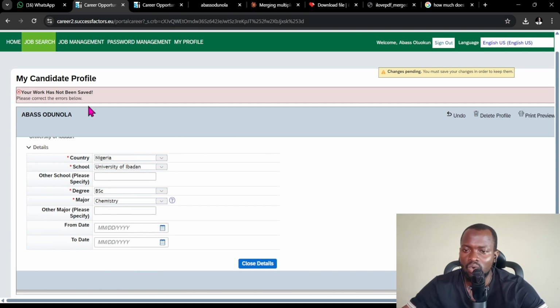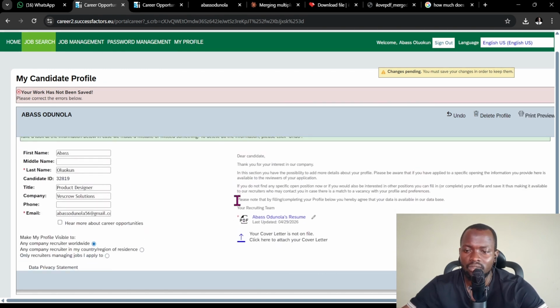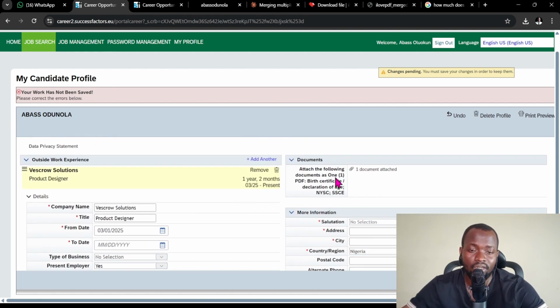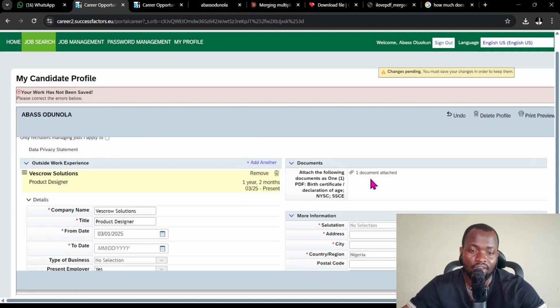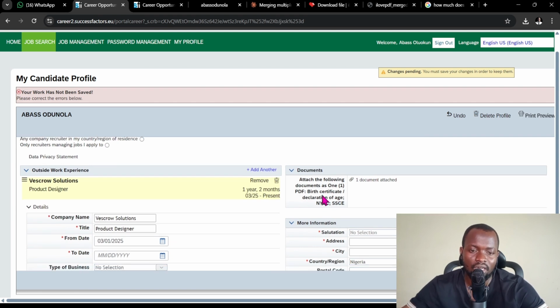And your work has not been saved. Please correct the error below. There's an error there. Where is the error? Let's find out. Oh, okay. There is a required document that I'm required to provide here. So they're asking me to attach the following document as one PDF: birth certificate or declaration of age, then NYSC and SSCE.